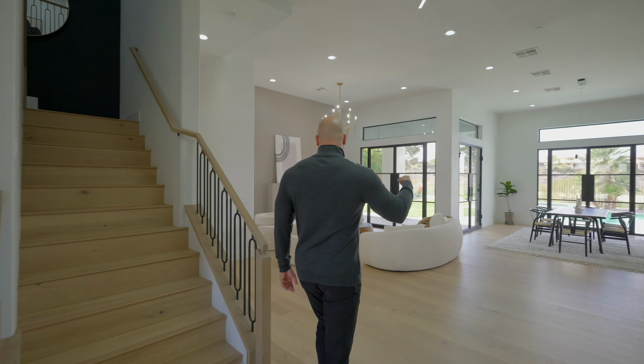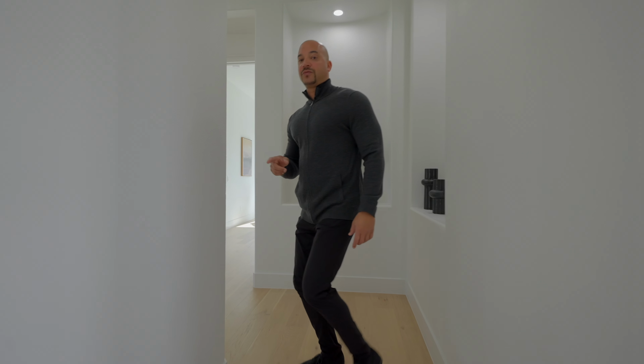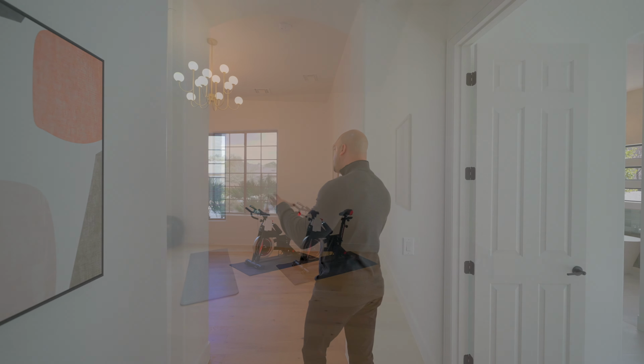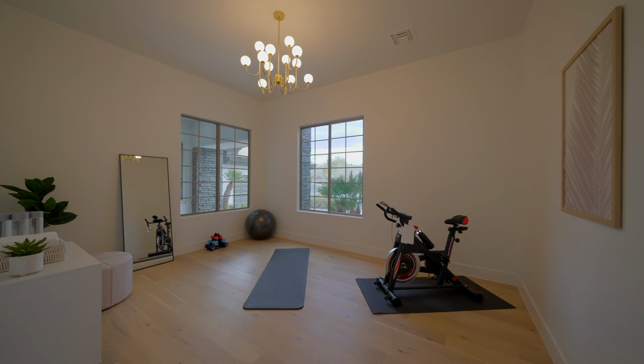So coming back to where we started, over this direction, this is where things get kind of interesting. So let's check out what appears to be a primary suite. Now this is kind of cool because this primary suite is more like a wing. So stopping right here, you could actually partition that off. Over here, this is set up currently as like a wellness room.